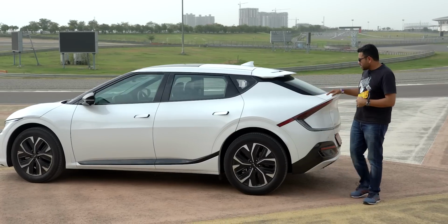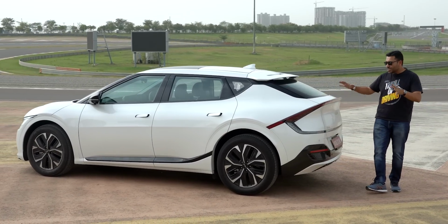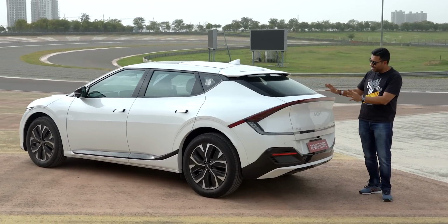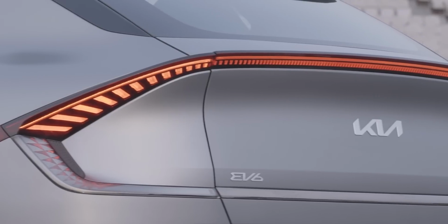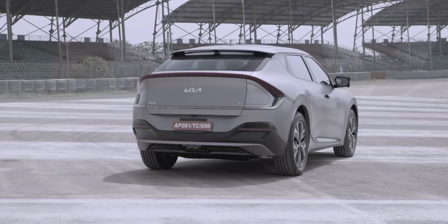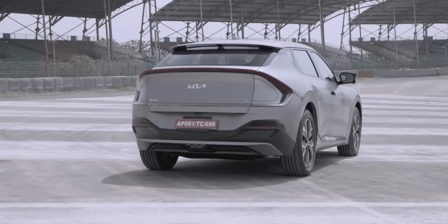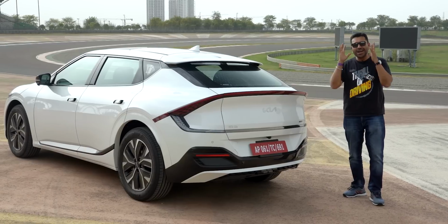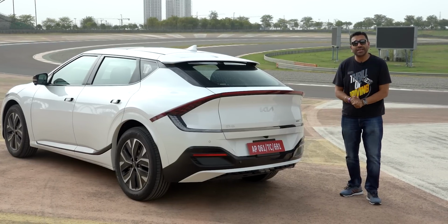But come out to the rear, and this I think is the coolest angle on the EV6. Unmissable. Really nice, striking. It's got the full width LED tail lamp, the new Kia logo out here. This is the GT line trim. Both the variants come in the GT line trim, and I think it just looks so distinctive, unmissable on the road. What do you think of the styling?